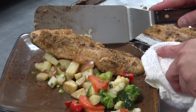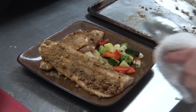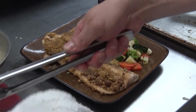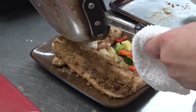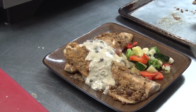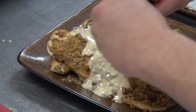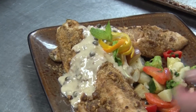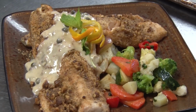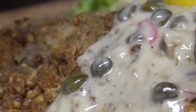Skin on or off, personal preference. And we'll finish it with our sauce here. Add a nice little garnish. And there you have our candied walnut crusted trout with potatoes and fresh vegetables.